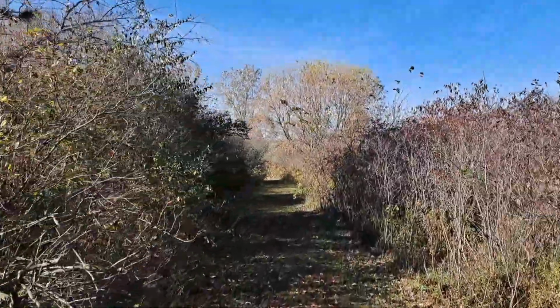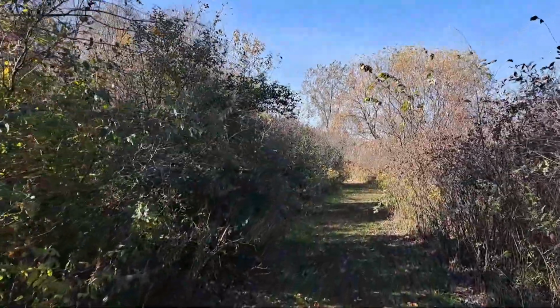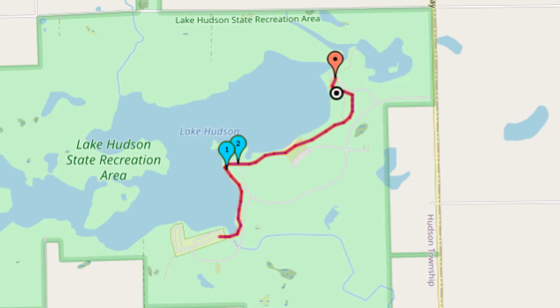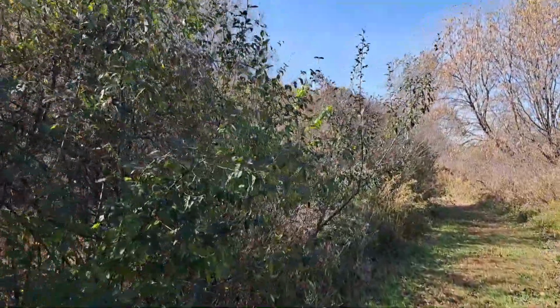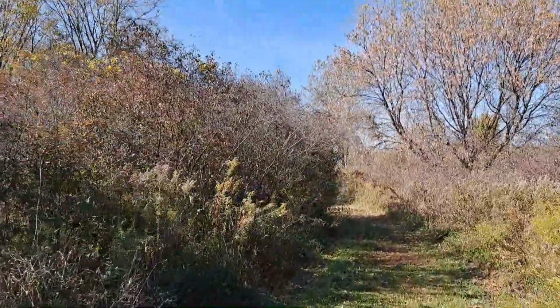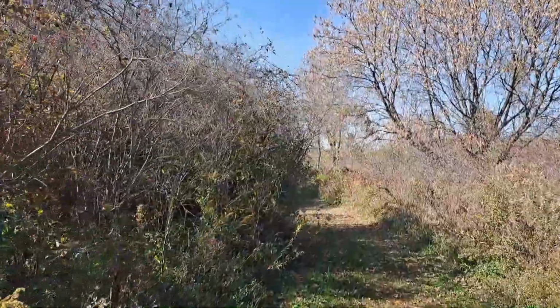We're almost back to the picnic area now, and therefore we are almost to the end of this hike and the end of this video. It's been a good hike. Not the most scenic hike in Michigan, but some good lake views, some nice fall foliage. Great trail, well maintained, easy to follow. Pretty flat. Beautiful weather today.